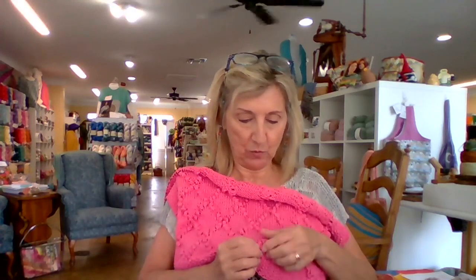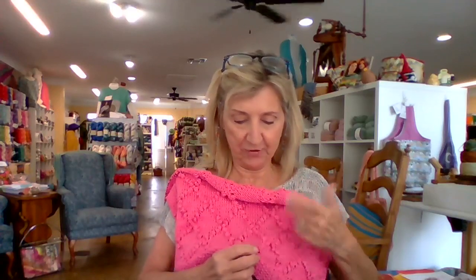So I did change the bobbles. These bobbles kept going to the underside, and so I switched the bobbles. I put it on the project page, which was good because I put this down for a little while, and when I picked it up I couldn't remember what I changed the bobble stitch to, but I went onto my Ravelry page and there it was. I'm a clever girl. Sometimes I get it right.